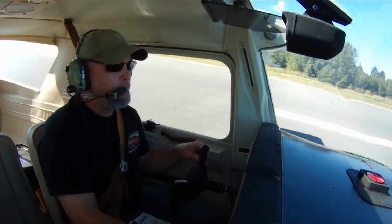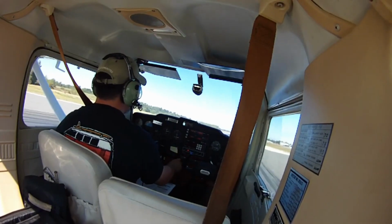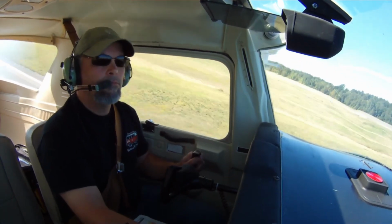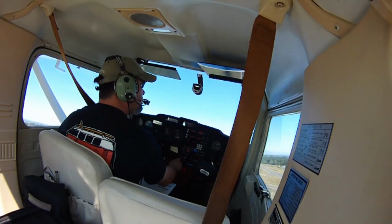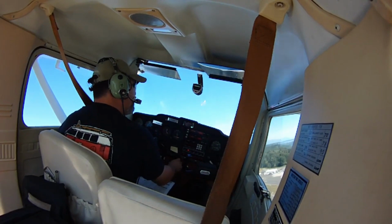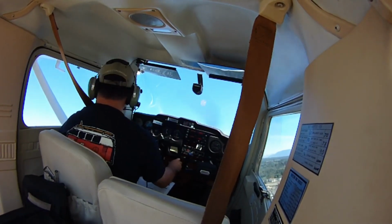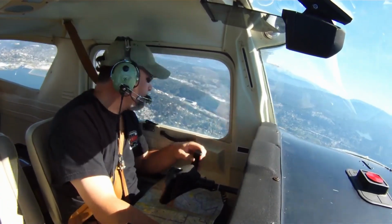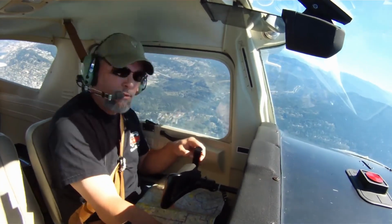Alright, power up, keep your heels on the floor, hold that center line. The tower is going to give me an early turnout so that Allegiant 57 behind me can take off. It was pretty cool to be able to basically turn over the top of the terminal building there. And then once we're out of the Bellingham airspace, it's time to call up Whidbey approach again. Pick up my flight following over to Port Angeles.